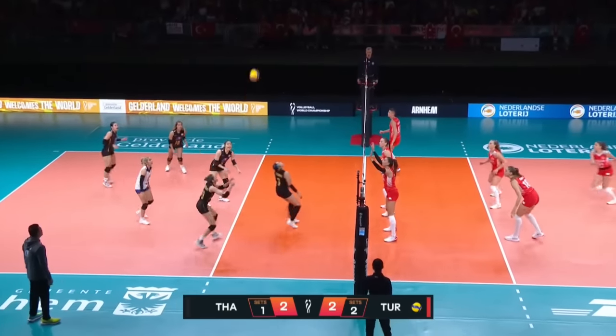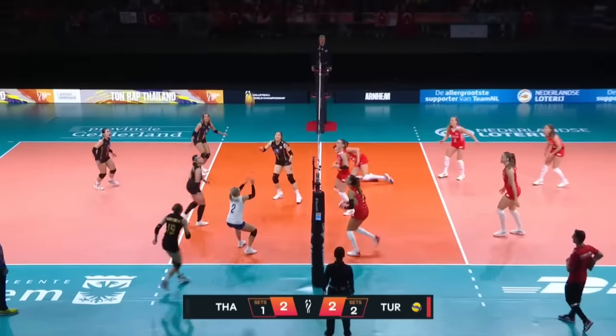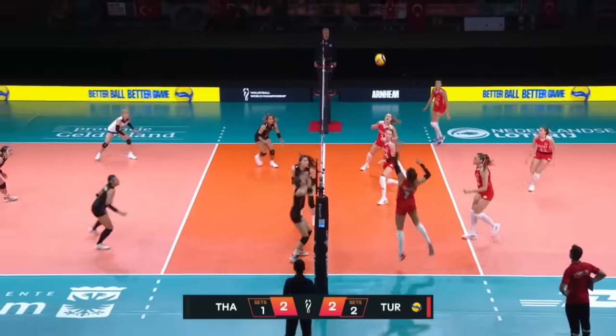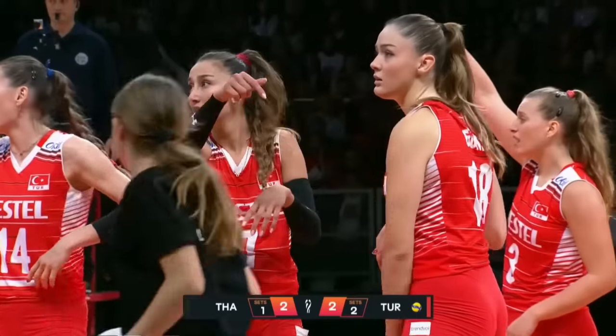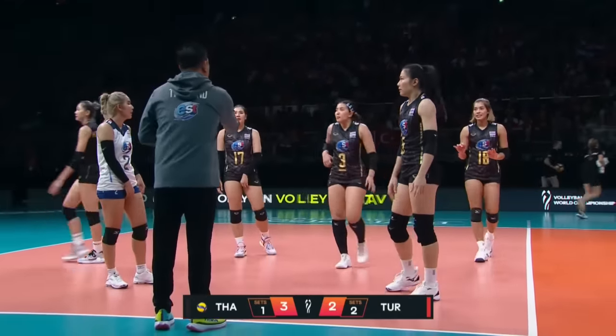Wow, scrambly play by the Turkish side. They send it over on a free ball. Thailand gets another chance. Recycle it. Punched over by a Jeriporn. And then Baladin misses the line. Turkey thinks they got it. The referee on that side, though, was pretty sure he made the call and called it out.